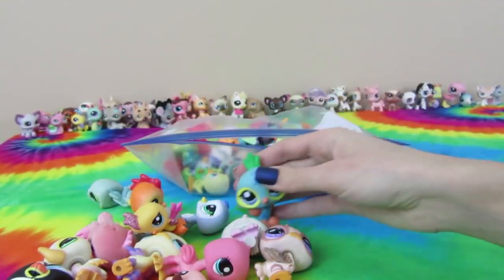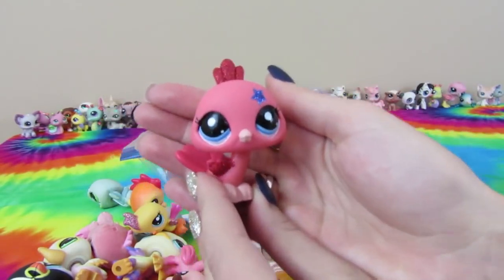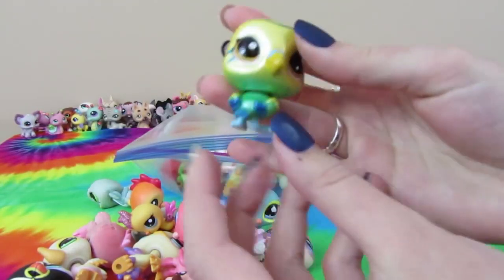So I love these birds. I don't have very many. Here's the other one I think I have. This is like a sparkly one, and she is like a red. Oops, she's gone now. Okay, she's back. She lived. Okay, here's a new bird.